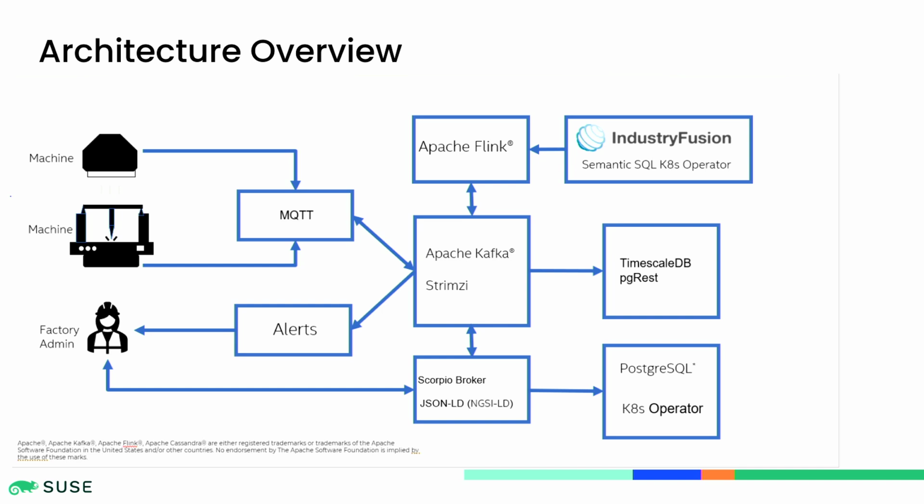This is the real-time validation. It means the data comes in from the machines. Here you have a filter and a plasma cutter. It is sent over MQTT and ends up on Kafka. But you have also another way, because, for instance, the factory admin, or other apps, get access to the data, to the model.